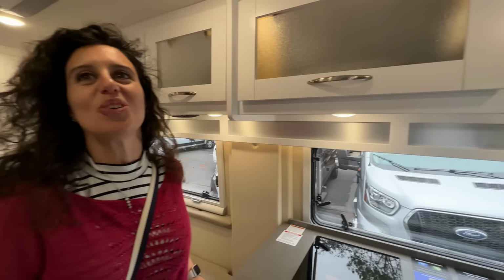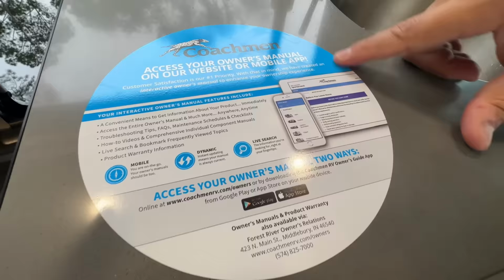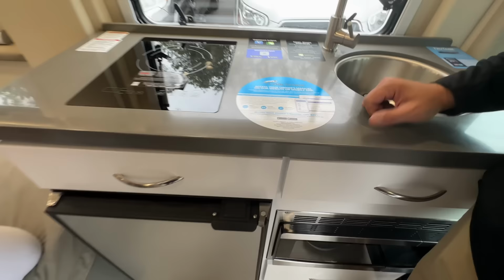Yes, I agree. Coachmen also has a digital owner's manual, so it's all on their website. You can download the app and you can access everything from their website. So very nice and easy to use. Fantastic. Super cool. Coachmen does a great job.